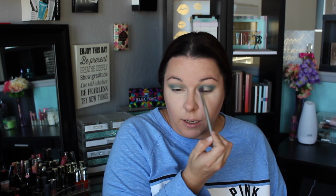Come on, girls, we can pull off this blue. Come on. What I think I want to do now is I like this princess color. It's a very, very pale pinky lavender almost. So pretty. And I just want to put this right there.